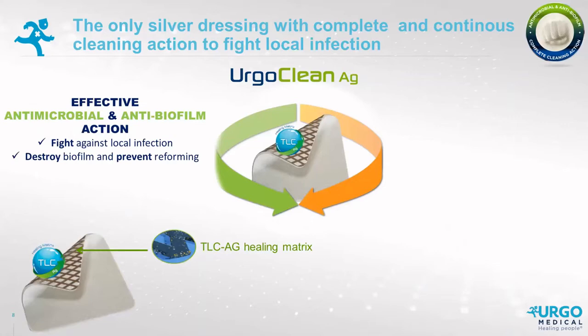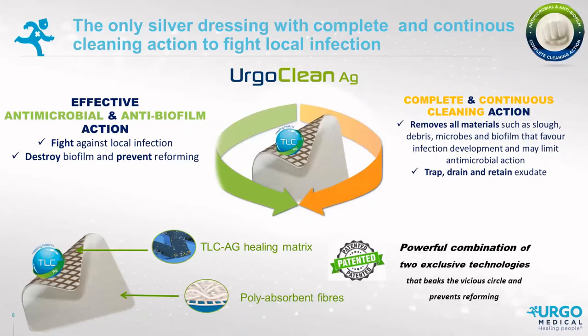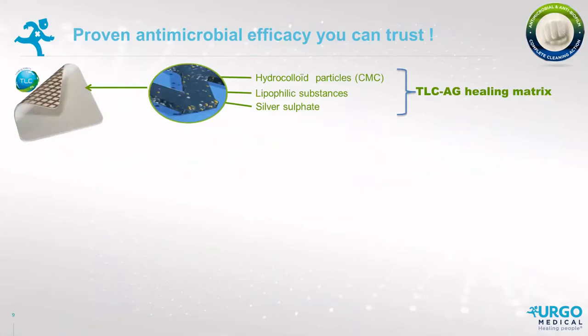So what are the claims? Anything we claim in Urgo, we have to give evidence for, and I will give you a brief look at that evidence. We know that this dressing, because of the combination of two types of presentation in the dressing, will give you the antimicrobial, but will also give you that cleaning action. The antimicrobial is provided by the silver, which is present in the TLC material.